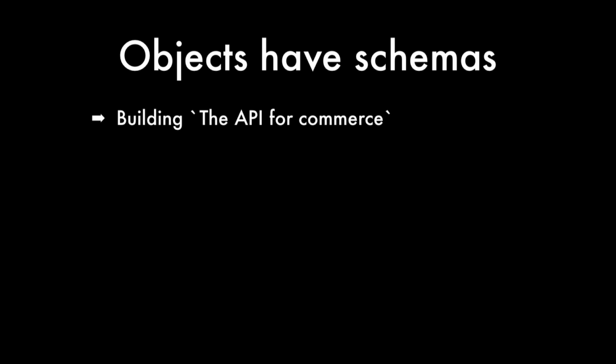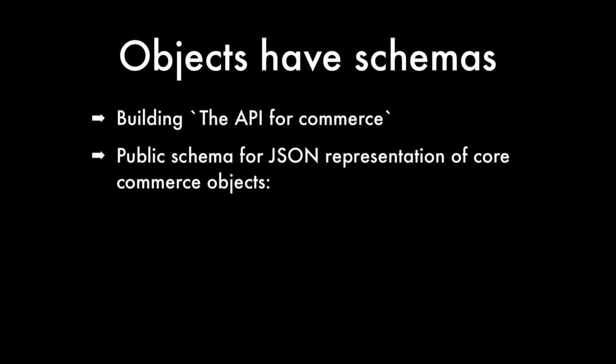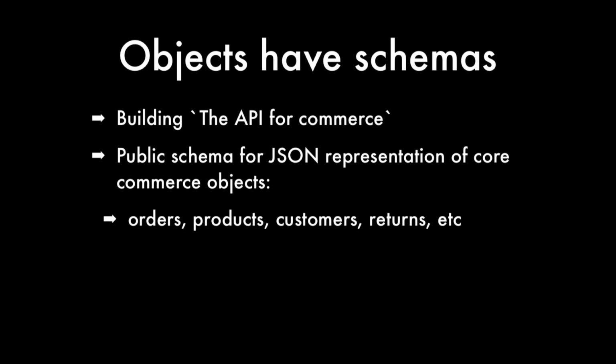So we said objects have a schema, and we're trying to build this API for e-commerce. So we are creating a public schema for the JSON representation of core commerce objects like orders and products and customers, and we're making that available to you guys to use. I've nicknamed this format the Hub Official Format, or the HOF for short.